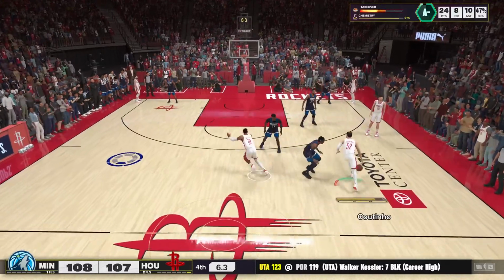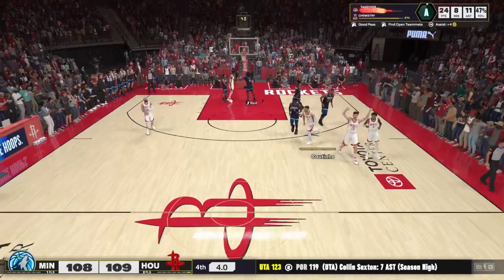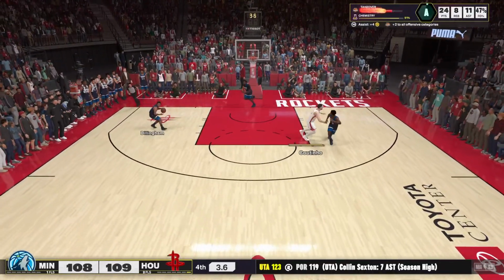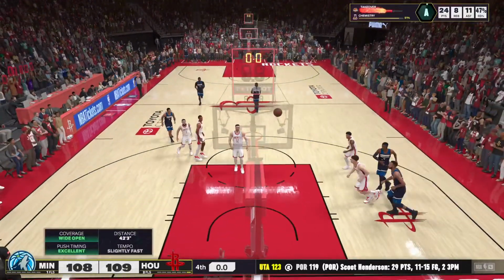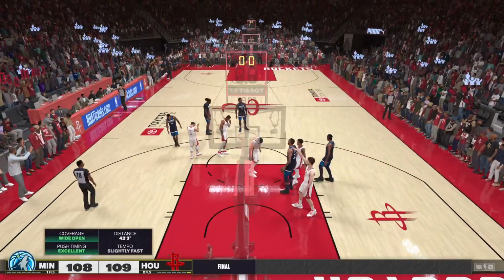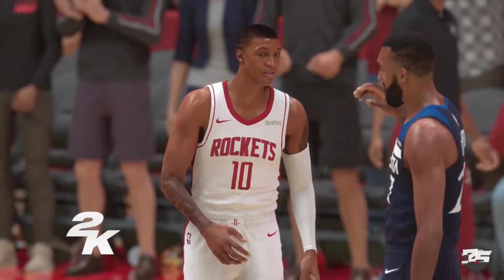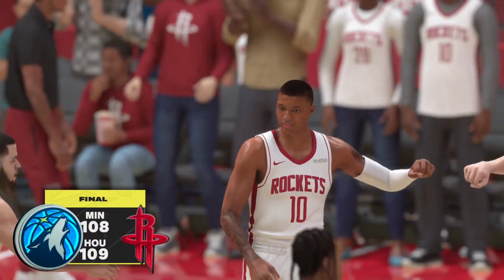Smith with a screen on McDaniels. To the middle. Money! This is why you put the ball in his hands. An accurate pass hitting a moving target. To win the game! Oh, that shot had a chance, but the all-or-nothing shot attempt is off the mark. And so it's the Rockets who come out on top here. What a performance they have here at home today.